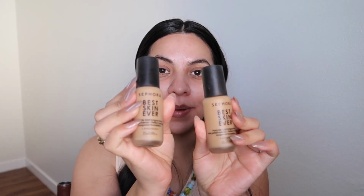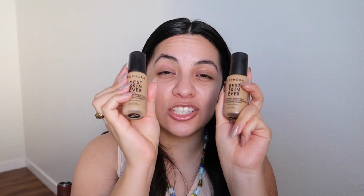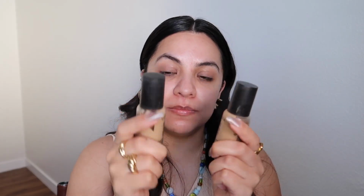For foundation, I'm going to be using the Sephora Best Skin Ever foundation. This is such a great foundation, and it's super affordable. It's part of the Sephora collection, their own stuff. And I'm between 2 shades right now because I have my winter shade and I have my summer shade, and they are 24N and 25N. So I'm going to mix these.